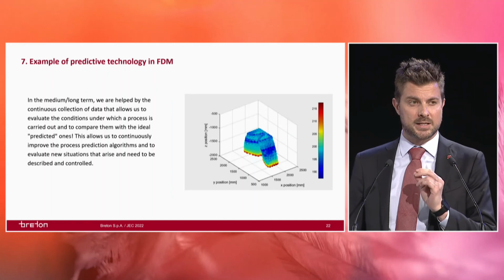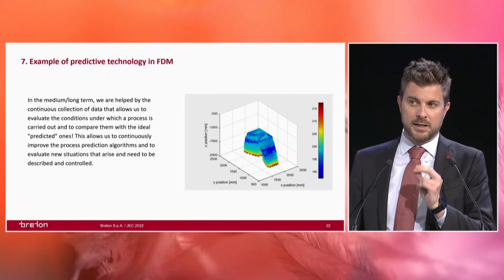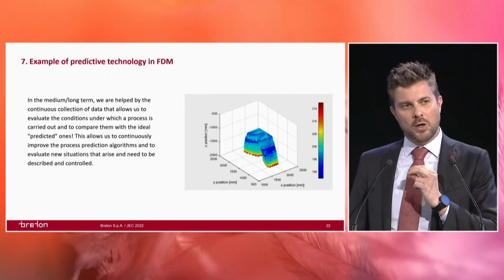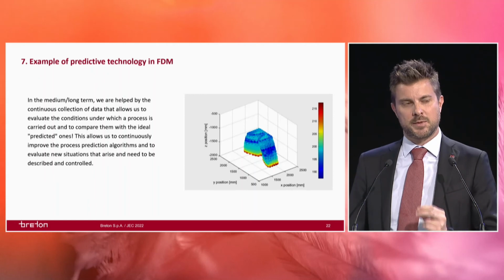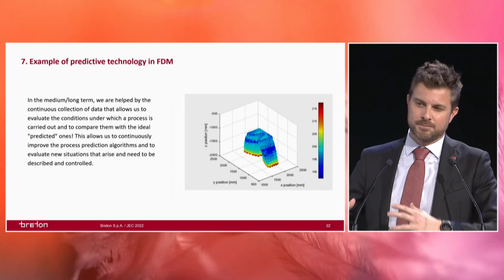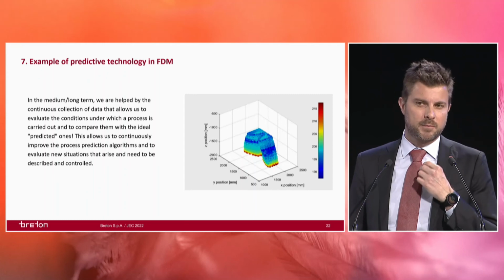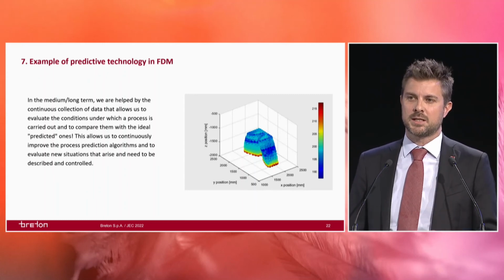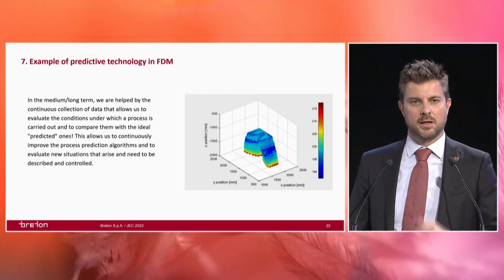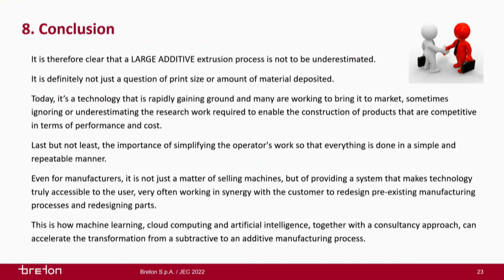And in our case, it's not just linked to that specific machine, but it's a network of all our machines and all our extrusion systems that are available all around in the market, that are practically creating a larger and larger database of information, a larger database of experiences, which are then fed back to the prediction systems. So coming to a conclusion, to approach large additive manufacturing is a challenge.